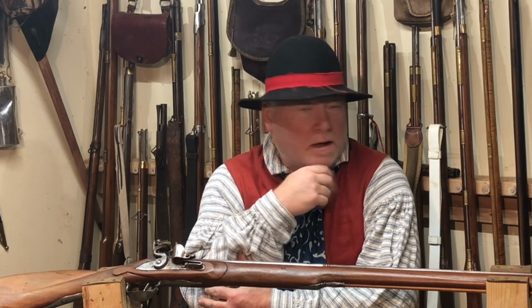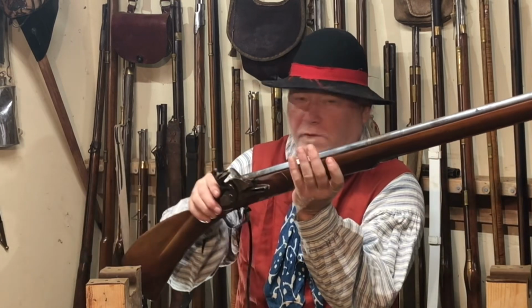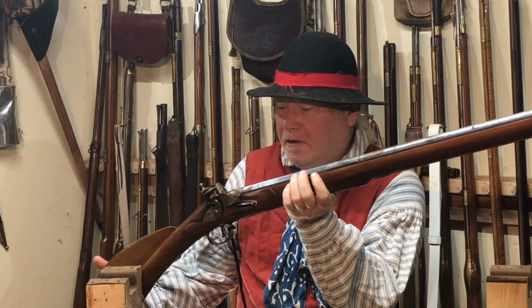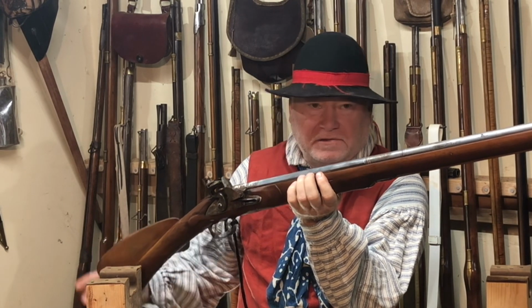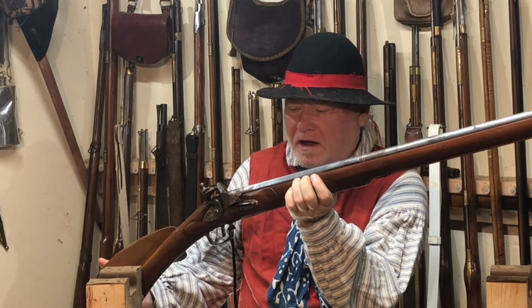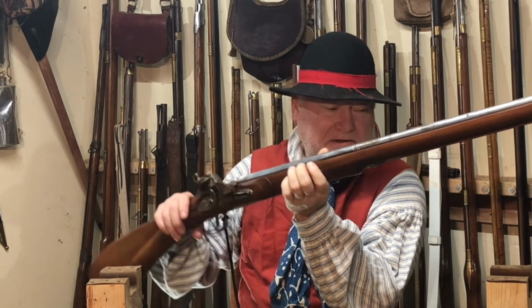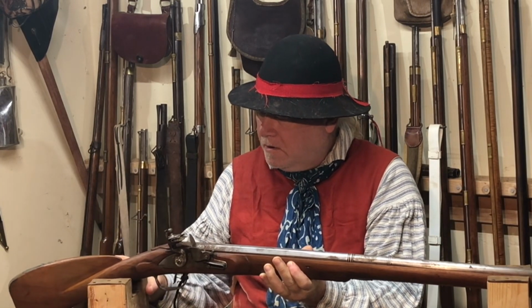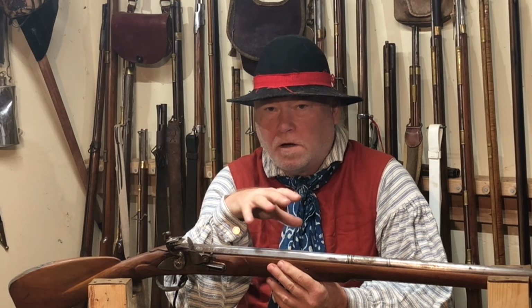Hello. What I want to talk to you about today is this French, we could call it a musket. It's made in the French military arsenals, but it's a French Fusil de Chasse. And in 1695 and 96, there were military contracts called for.